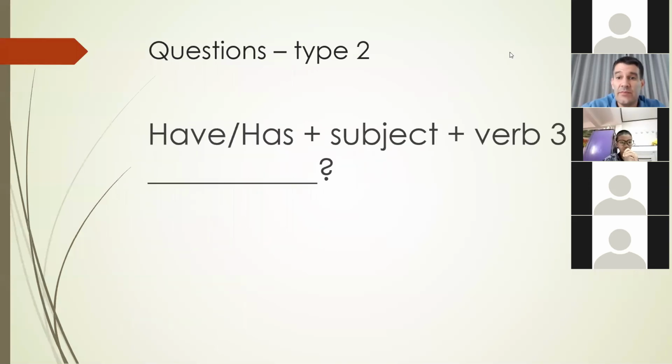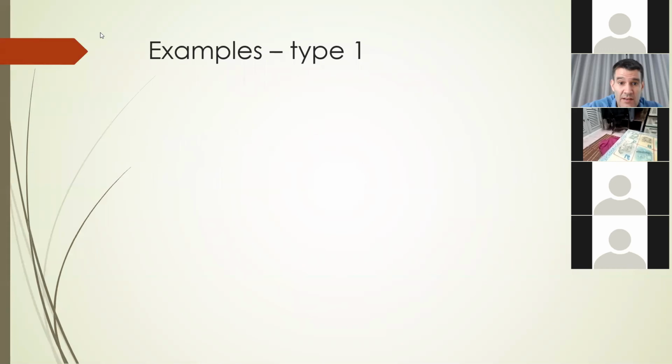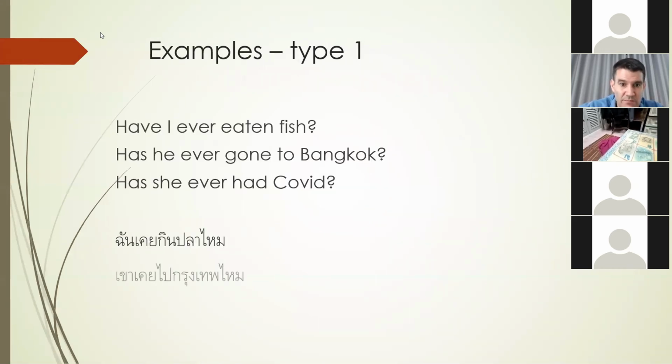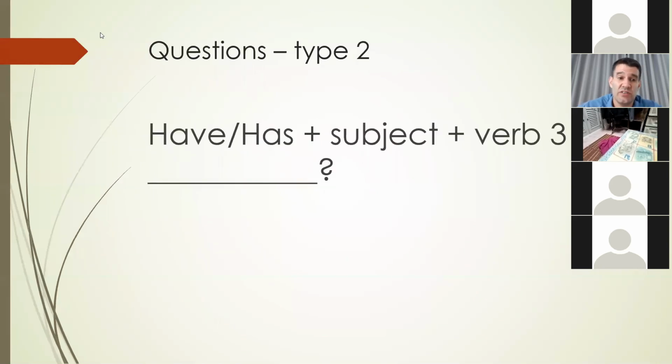So in type 2, now you're not saying, it's not about เคย. It's just something that has started and not finished. So if this is the type of question we're asking, it's have or has first, and then subject, and then verb 3, and then something. So there's no ever. It's the same as type 1, but just without ever, no ever. That is why many times students are told that ever means เคย, especially in a question.